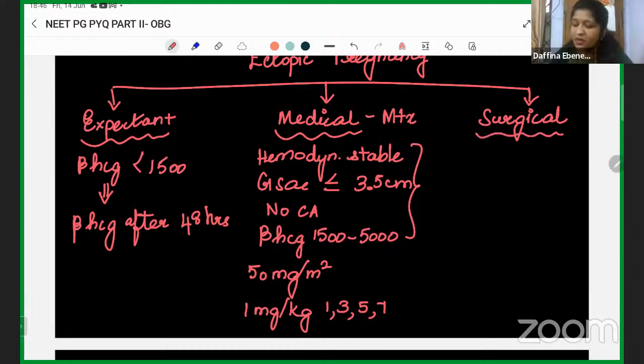So surgical management, you can either do a salpingectomy or a salpingostomy. Previously, they were doing milking of the tube and all. That is not done nowadays. Either a salpingectomy or a salpingostomy can be done. Salpingectomy is where the tube is entirely removed. Salpingostomy is where a hole is made in that particular part of the fallopian tube and the ectopic gestation is removed. That is a surgical management.